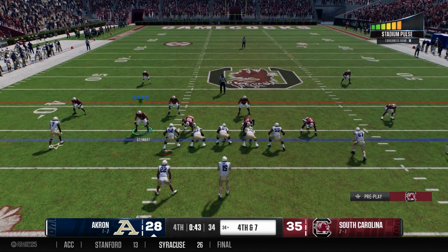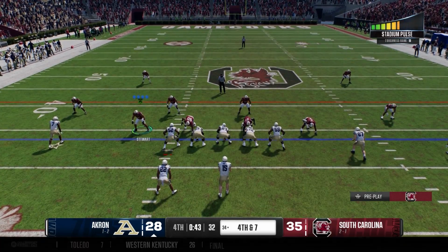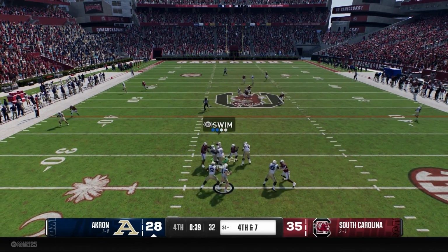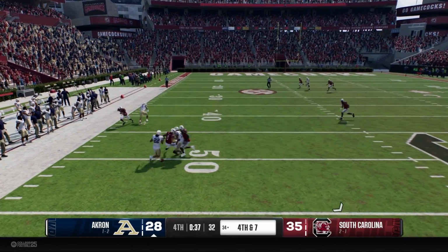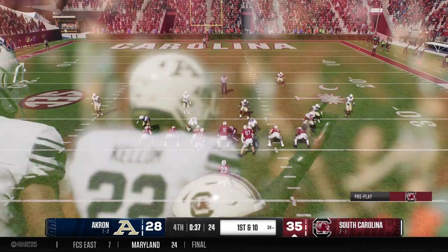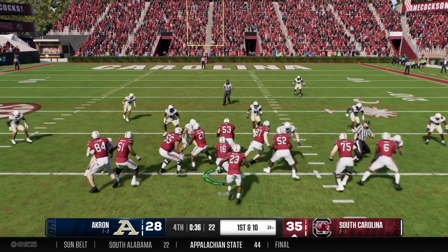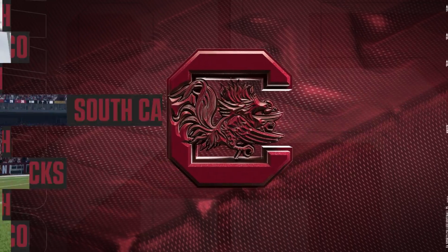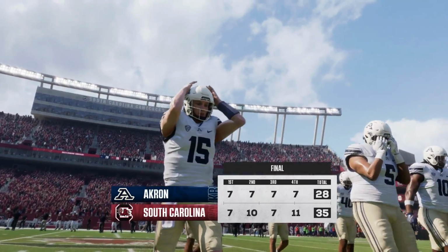This is the game. In the gun, spreading out the defense. 4-man rush. Finley looking, buying time across the middle, and it's dropped. Wilson drops it. He had the first down. That'll turn the ball over. South Carolina will knee it out, and they will escape with the win. Final score 35-28 to the game.